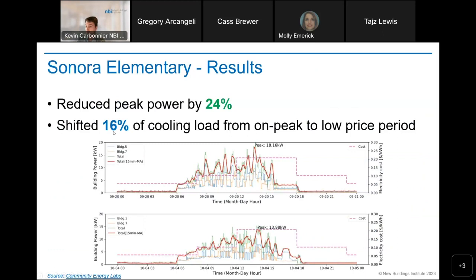And what they did here as well is they shifted 16% of their cooling from the on-peak period in the time of use rate to a low price period. And so they saved on costs here as well, while actually being more comfortable than with the traditional controls, again, because they can predict what the indoor air temperature is going to be like over time, which you can't do with a typical traditional thermostat. And you can read more about this and the other case studies. There's links at the bottom of these slides here, and you'll get the slides after the presentation as well.